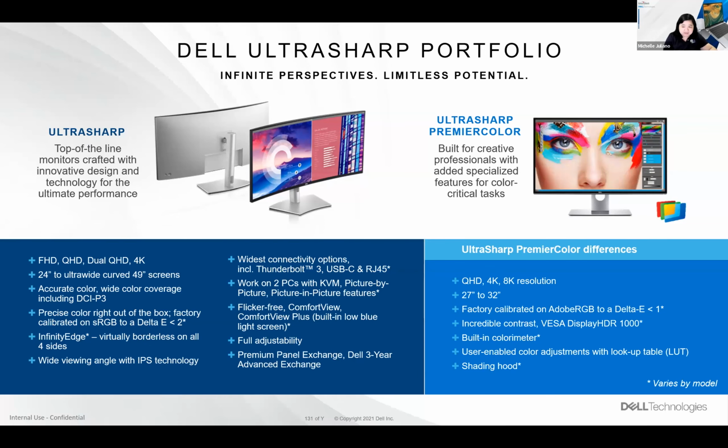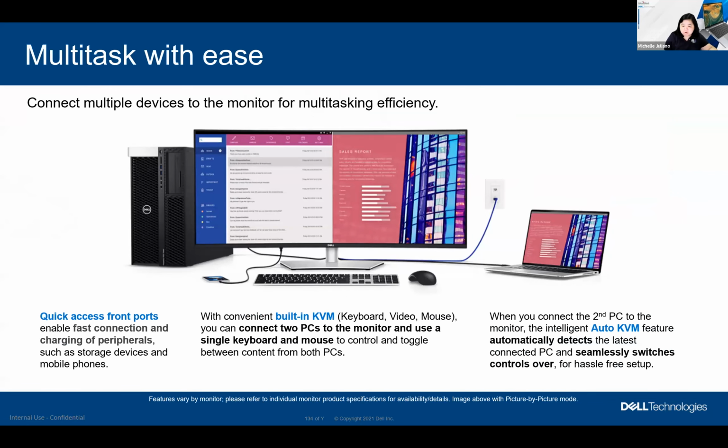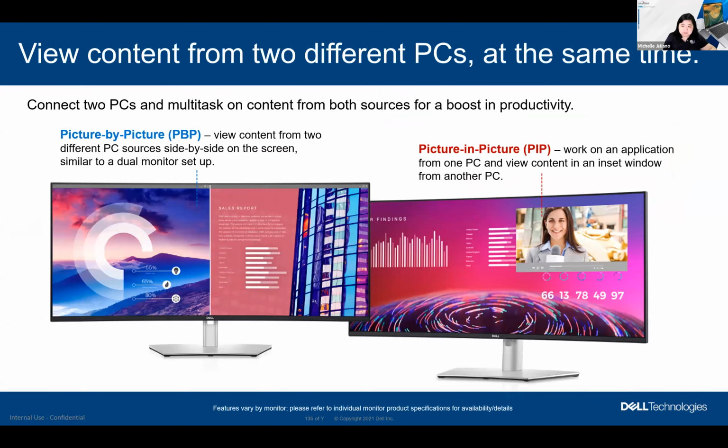I will let my colleague later talk about our UltraSharp monitor that is best fit with our precision portfolio. We also have auto KVM, built-in KVM that can have a display connect two different devices at the same time. It can support picture by picture, picture in picture.